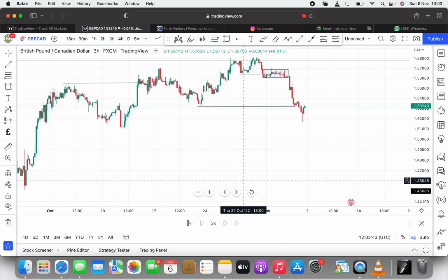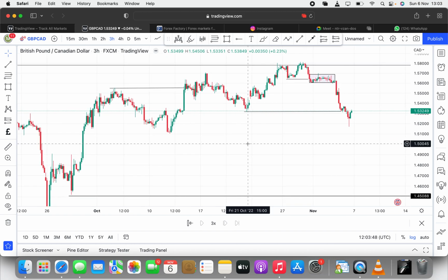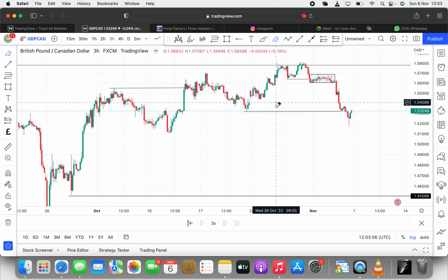Okay, we're good. Now, Great British Pound chart. Very nice setup. This is what I like. Next week is going to be massive for us, guys. There are a lot of nice setups in the market. Things I like seeing in the market.